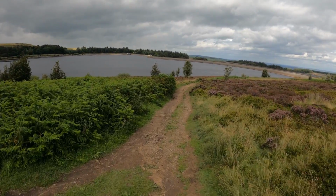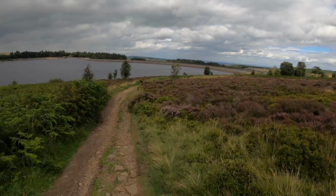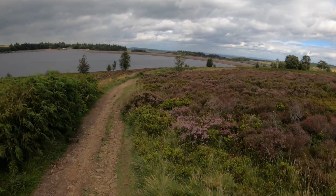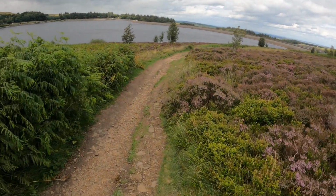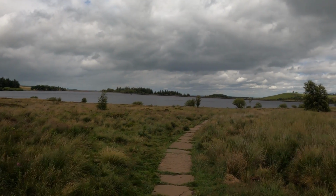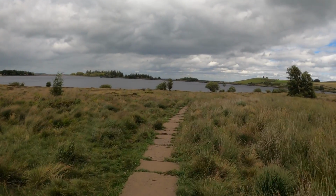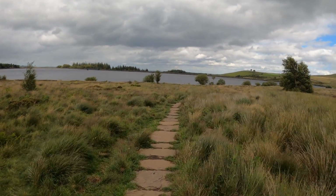This is the first of the reservoirs. There's the one just at the other side there. And basically just follow this path now. So that's the second of 3 reservoirs. Hoping it's not going to start raining again, because I'm very exposed now.